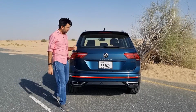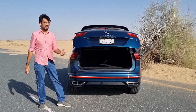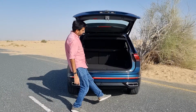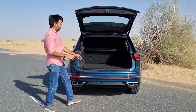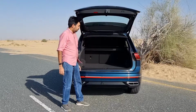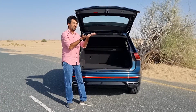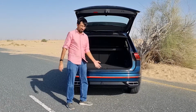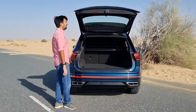Now when it comes to the boot space in this standard setting, oh, by the way, you can even swipe your legs. It's got that smart tailgate opening system, so you can do that as well. There are scuff plates out here, plastic ones, so that you don't damage your bumper, but be careful because that scuff plate and the bumper itself is very close to each other, so you would end up with a few scratches on the bumper for sure.